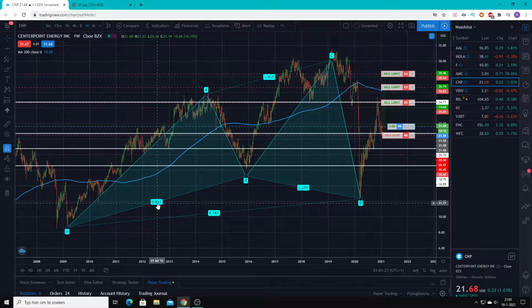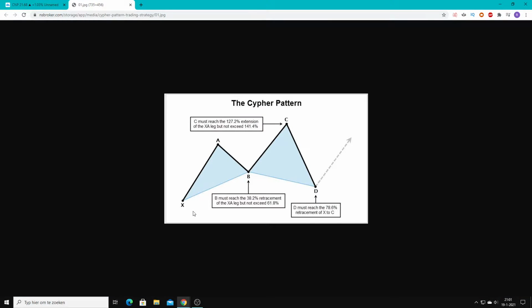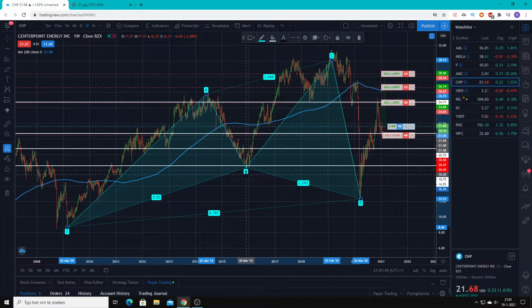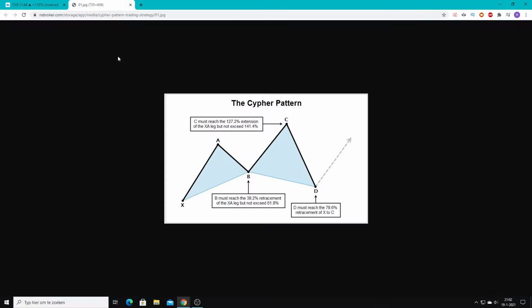Now, when you want a bullish cypher, your price cannot go lower than the 0.618. And I made a picture here from the internet. The B must reach the 38.2% retracement, that's a fib level, but it cannot exceed the 61.8. Now, it's not exceeding the 61.8 because we are having 0.568. So the first B is good, but now from B to C, what do we need then?